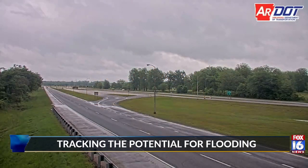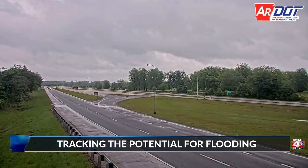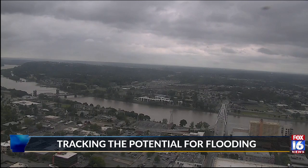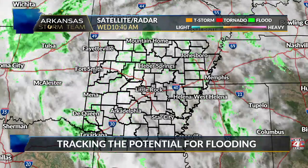We're taking a live look from Texarkana, that area where rain showers just moved through. And with additional rain coming later today comes the potential for more flooding as we take a live look at downtown Little Rock right now. Certainly a gloomy day across the state as we continue to monitor all of the live pictures coming in from across the area and the Arkansas Storm Team closely monitoring the Doppler radar right now as some of those rain showers start to push through this state.